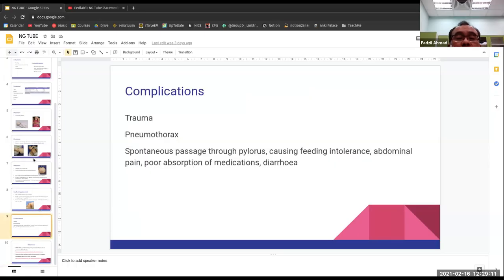When you put a nasogastric tube, how do you know it's not inside the lung? What are the complications of nasogastric? Pneumothorax. The most important complication when you put a nasogastric tube is that you worry your tube enters the lung. How do you know it's not in the lung? What do you do?